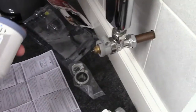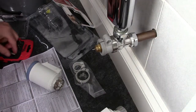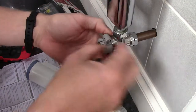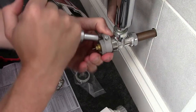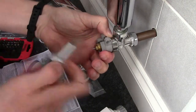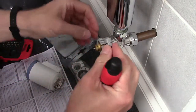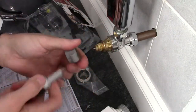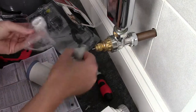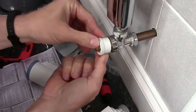So we need to get this old thing off, adapter plate. Get the old Rondostat on. Been on for a while. Hopefully this one won't get the water ingress. I'm gonna have to look at sealing it up. There we go, that one's off. These are the Rondostat ones, it's all simple stuff, this.